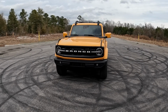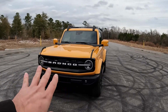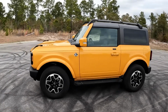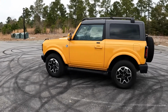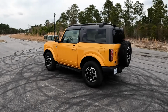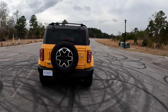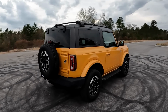All right guys, we've got a lot of ground to cover in this video. So we're gonna start off by just doing a little walk around, inspection and tour of what this 2021 Cyber Orange Outer Banks two-door Bronco looks like. I really like the proportions of it. It could use some bigger tires, but if I was ordering one of these, it would definitely get the Sasquatch package. But it would be pretty similar to this. I would get a two-door hardtop. I think it looks fantastic like this.